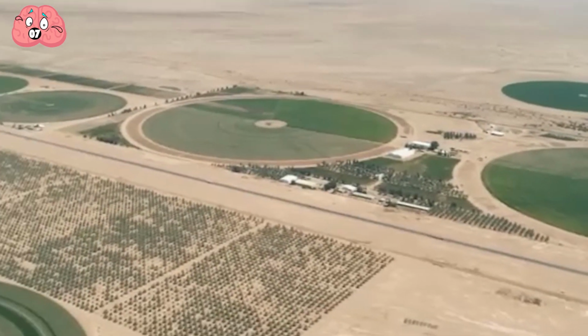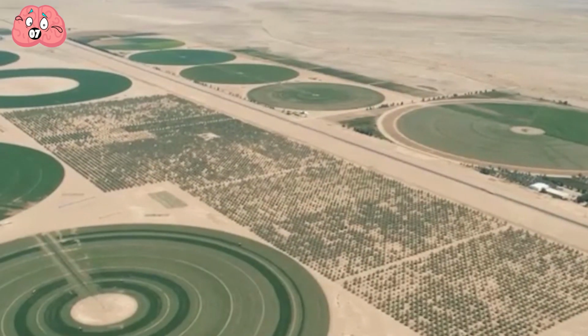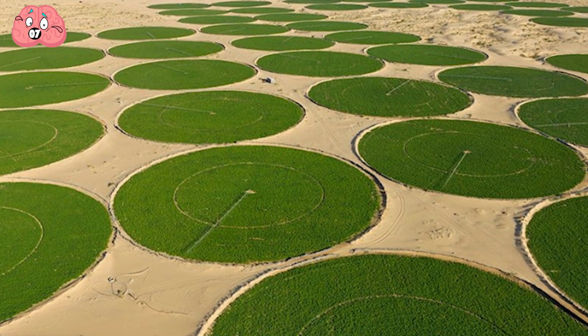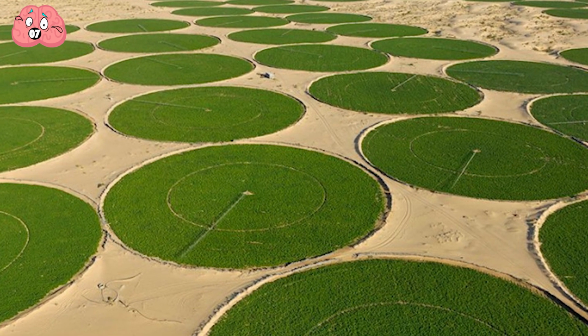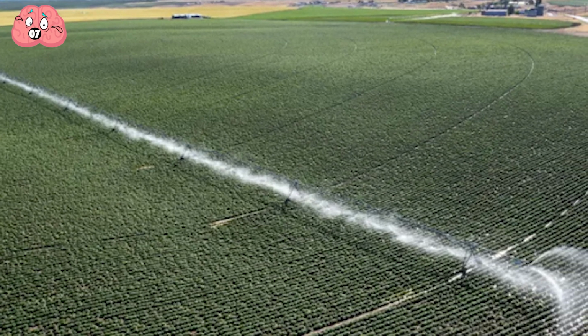What's even more interesting about this image is the shape of the crops. You can see their circular appearance, which is a result of sprinkler systems that operate in a circular motion. It's the most effective way for local farmers to water their crops.